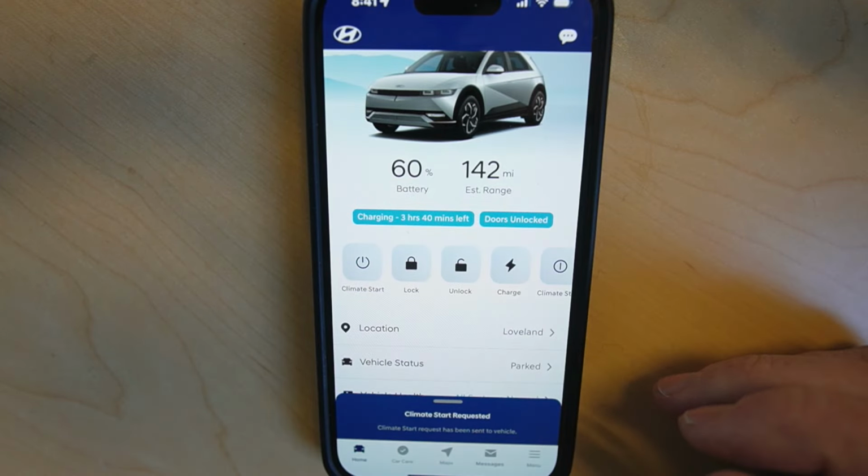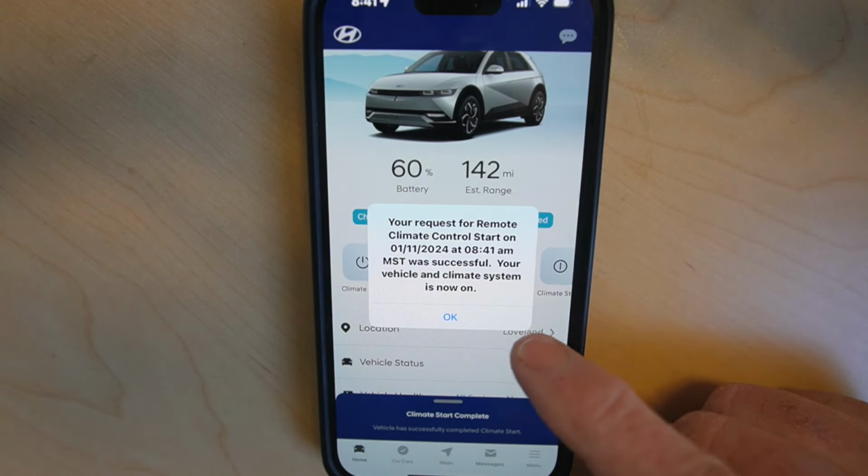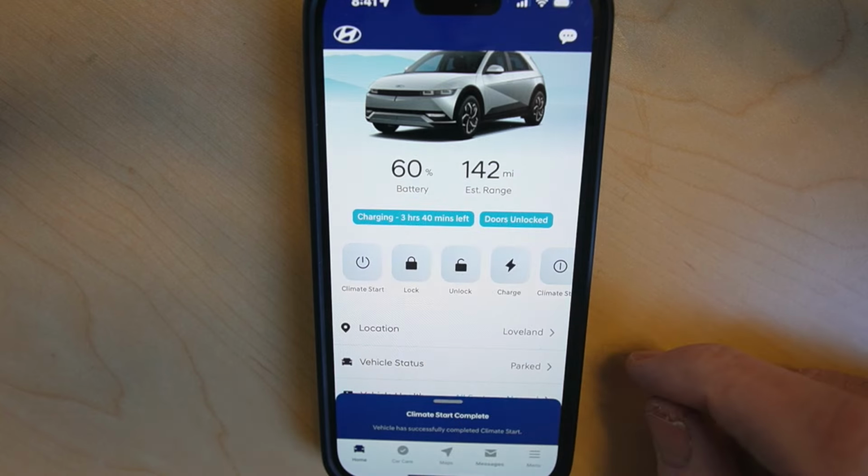But right now, it's saying climate start requested. And it's been sent to the vehicle. And, you know, I'm probably 500 yards from the car inside a building. And it always says, well, it's going to take 2 minutes. It doesn't. It takes 20 seconds. So that's climate start, which is really important.